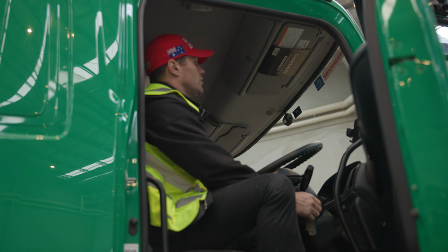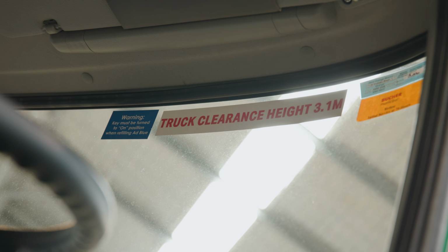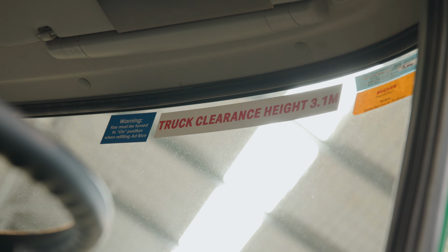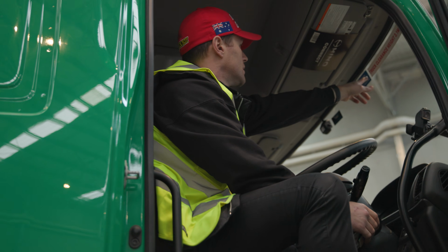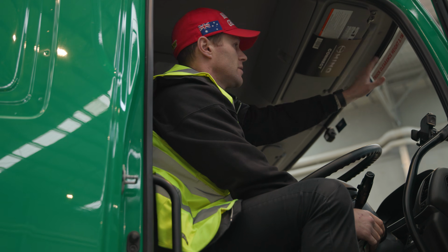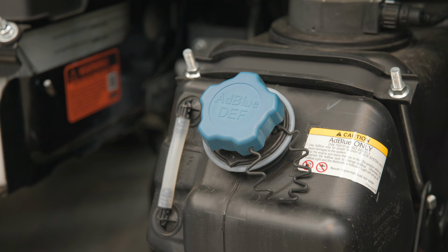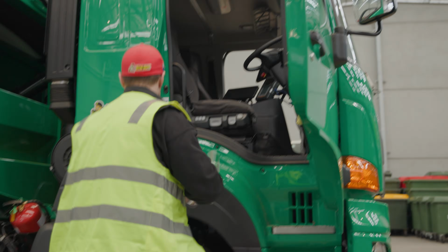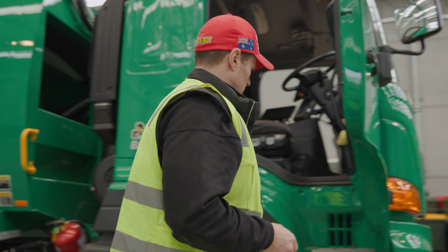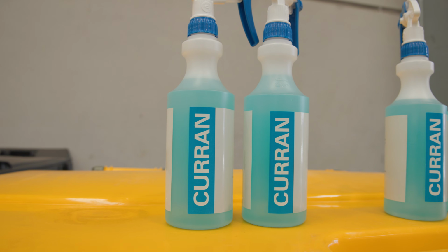There's two other stickers we put on the inside of the cabin. The most important is the truck clearance height. If we don't have that and they try and get under a low bridge, then whose fault is it? It's ours. So 3.1 metre clearance. And also the AdBlue warning. These trucks, you need to have the ignition on while you're refilling the AdBlue so the sensors can pick up and read that it's actually being filled. But that's it for the inside of the truck. Every truck should have a crystal clear, current chemicals and some fresh rags.